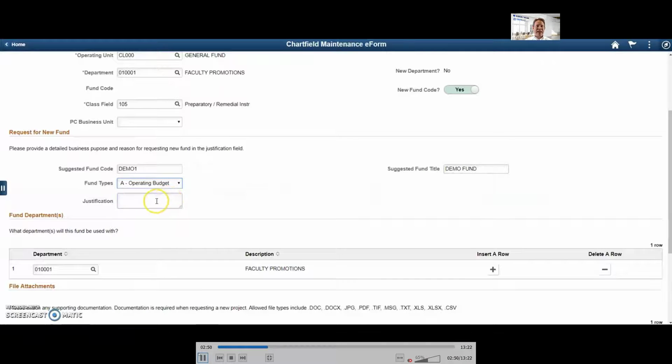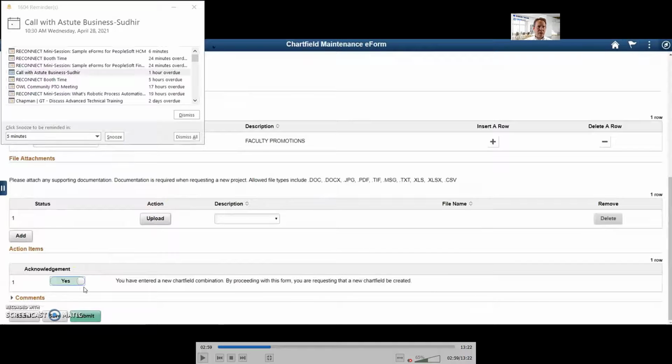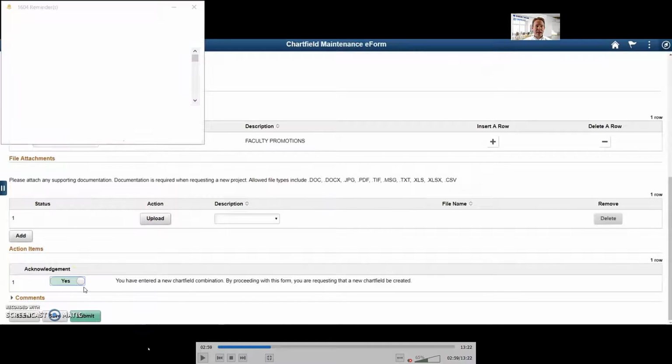So if I select fund type A for operating budget, I'm going to end up scrolling down. And I see down here, I've got the acknowledgement that I need to click on, and then I can save. You can't see it very well behind there, but I've got a save button if I'm not done with the form and I need to come back and complete it later. And I've got a submit button.